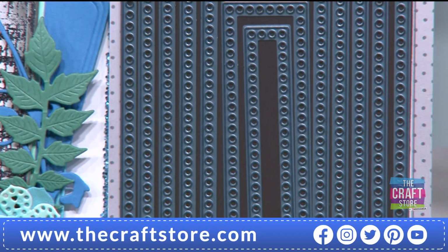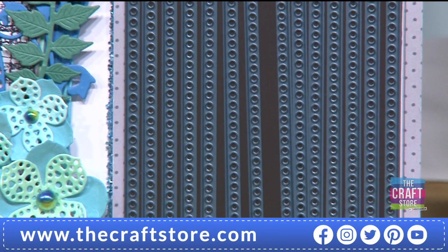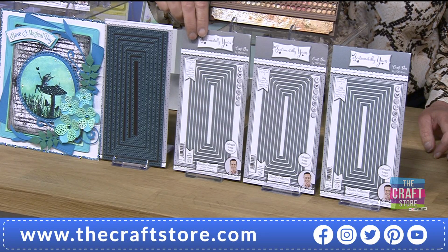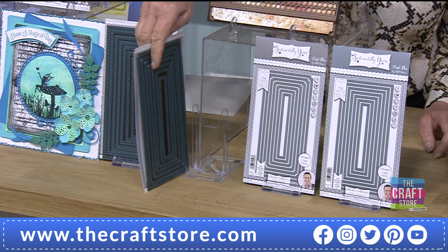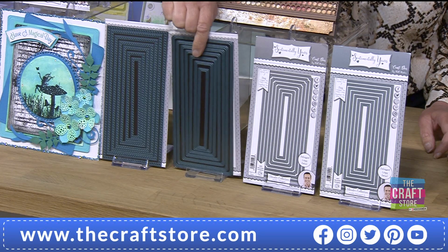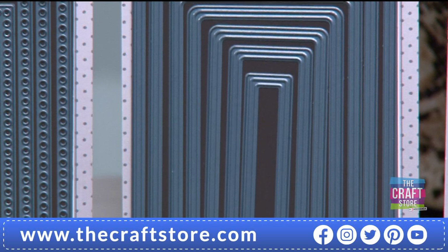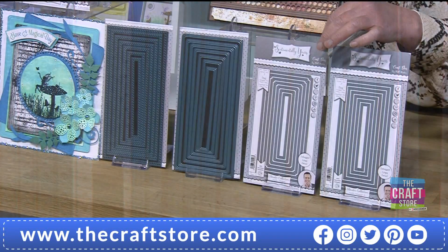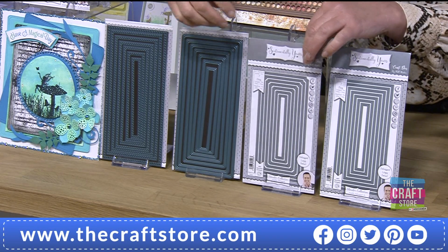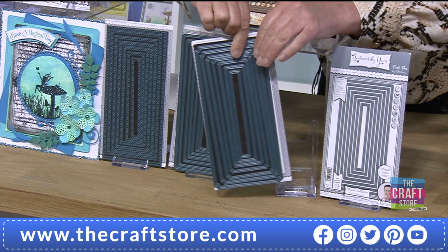So the largest die will actually make you a DL card blank, and then of course you've got all the graduating layers there as well in the 4 different finishes. I love the fact that you've got the different finishes there. So you've got your traditional corners, so to speak, but you've got the eyelets in there. This one you can see you've got the rounded corners double debossed as well. Perfect, there we go. And then, of course, we've got that inverted corner on this one as well.